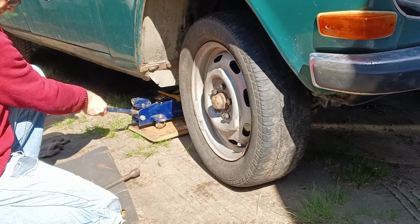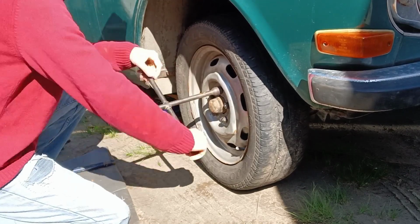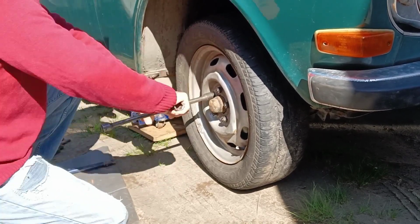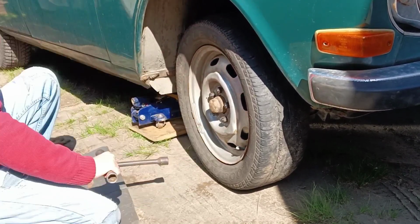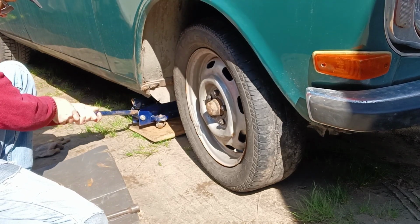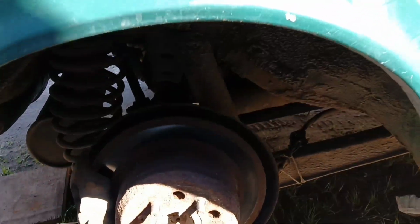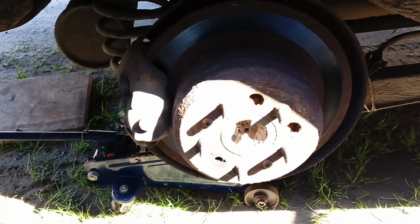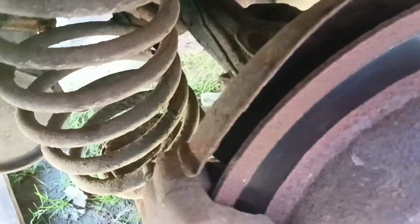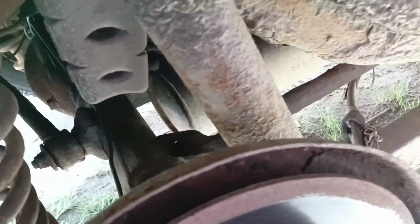Now lower the jack a little. The wheel can slide when we tighten it. Tighten the nuts as securely as possible. And lower the jack completely. And now we can remove the jack. And now we go to the rear axle. We can take this moment to observe all parts of the rear axle.